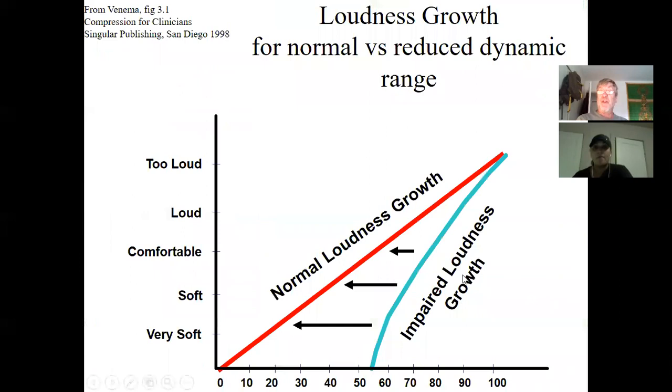And we talked about this in 110, just about an hour and a half ago. Loudness growth for normal versus reduced dynamic range. This is a very important picture, and people should really make it their business to put a star by this one as well, because this explains compression in hearing aids. Normal loudness growth. Normal hearing, 10 to 20 sounds soft. Look at the red line. For normal hearing, 50 to 60 sounds comfortable. For normal hearing, 100 sounds too loud.